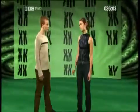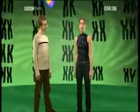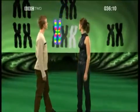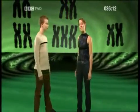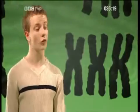There is another type of inherited disease, and that's when the cell nucleus contains more than 46 chromosomes. More than 23 pairs? Yes. In the genetic disorder called Down syndrome, the child ends up with 3 chromosome 21s in their cells, because the egg that is fertilised has an extra chromosome 21. So the child has 47 chromosomes instead of the usual 46?